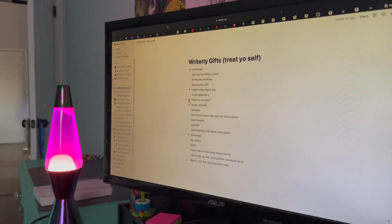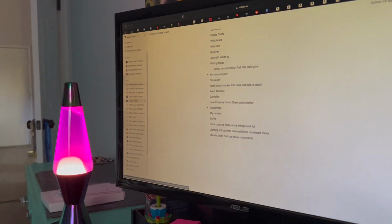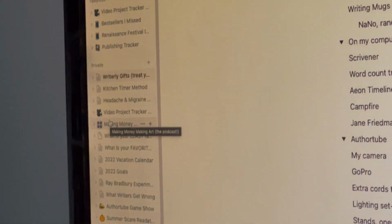So let's go ahead and move to what is on my computer, the actual software aspect. I would definitely recommend looking up Notion for free. Lots of tips and tricks online for stuff that you can use. I'm actually using Notion right now to list stuff out for me. Sometimes I'll use Scrivener for that purpose.